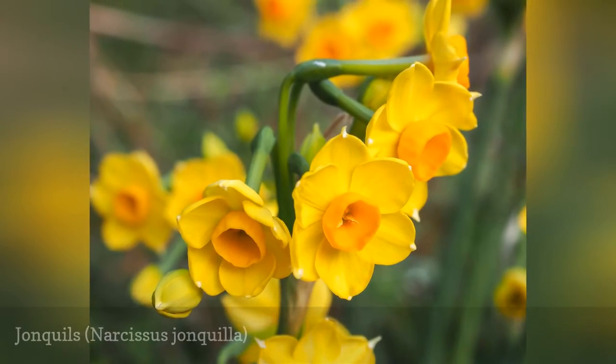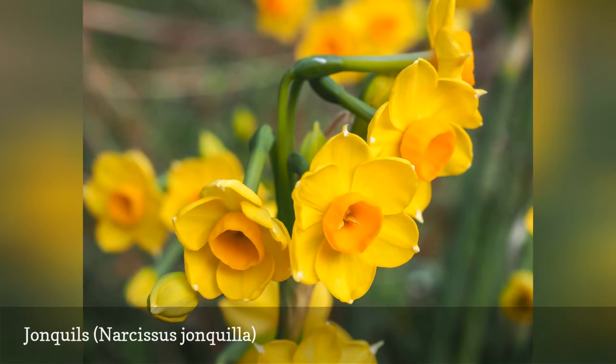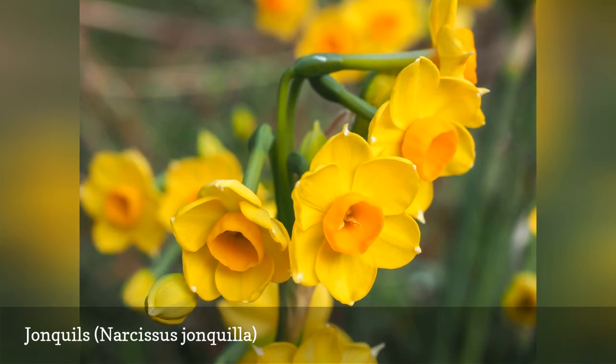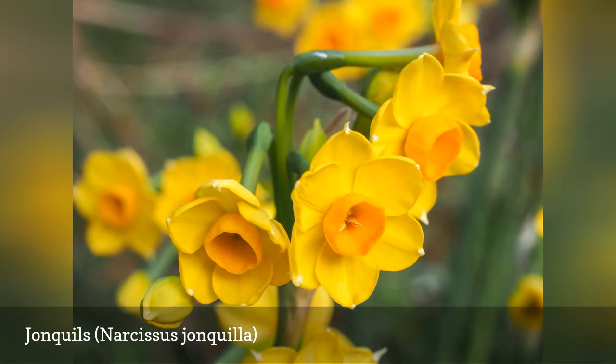Many daffodils have a subtle scent, but for a bigger bang, try a patch of jonquils. They have a strong, astringent scent that sneaks up on you, although, like paperwhites, Narcissus purpureaceus, not everyone finds it pleasant.